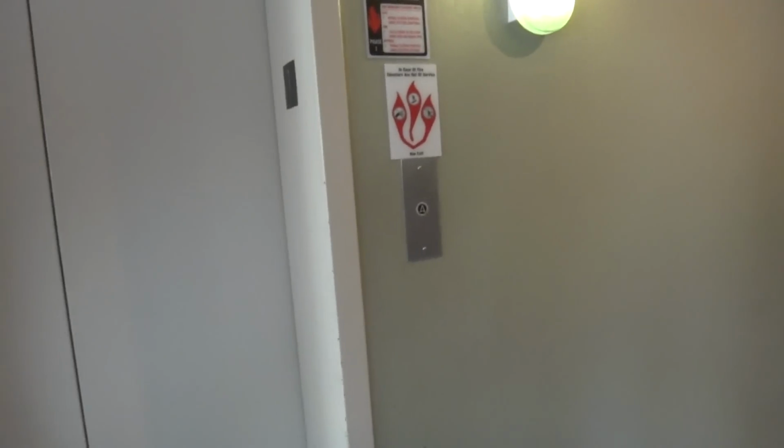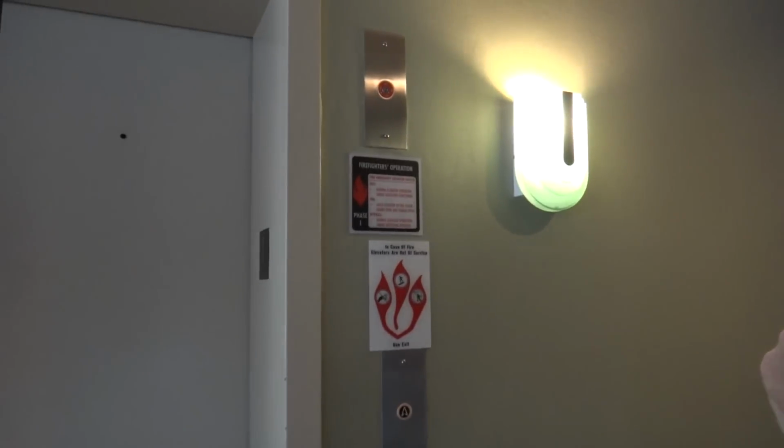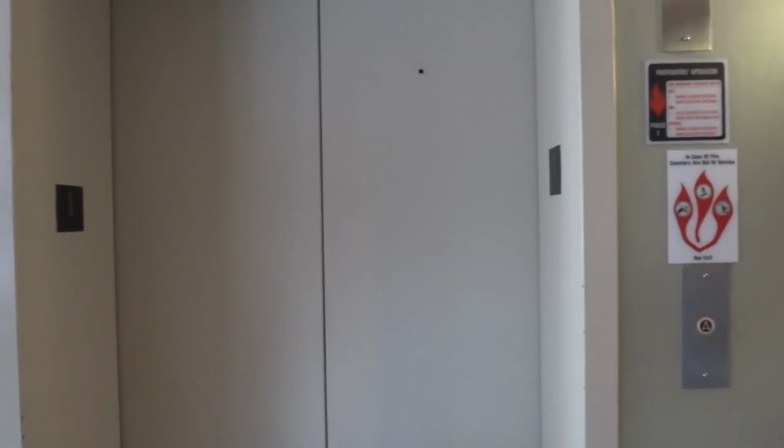I don't even know. We are at some medical building. Oh, we got a Dover elevator here. I'm sure the certificate will tell us where we are. This is a '70s Dover.